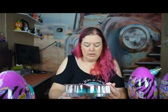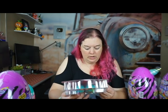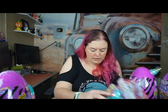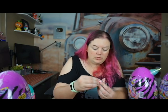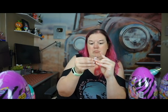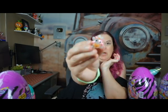And this one, it looks like we have Flossie. She's supposed to have a little hair bow. Oh, that was trapped in the egg. So the little bow will pop in and the wings will go on. Maybe. And there we go. We have our cute little Flossie.